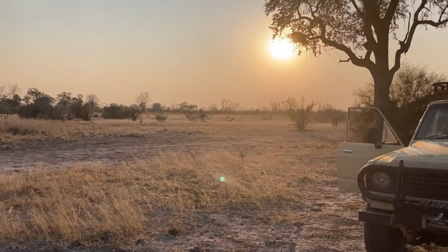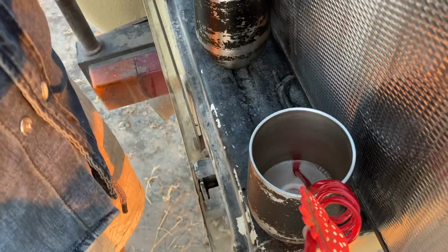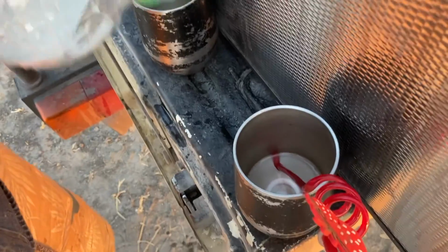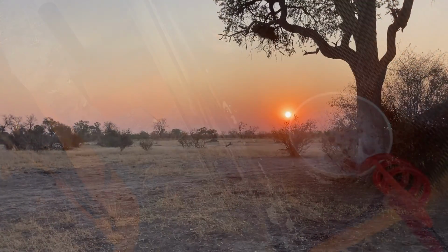It has been a great trip, and little did we know that the next morning we would have a really epic sighting, which would make up for not finding the wild dogs this evening. Heads up, we do find them. But yeah, a little bit more of that later.